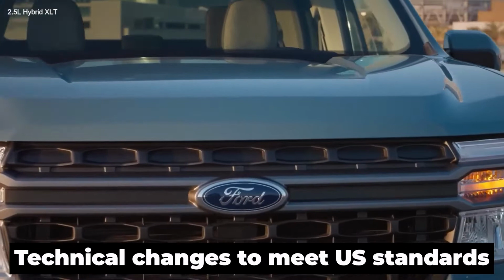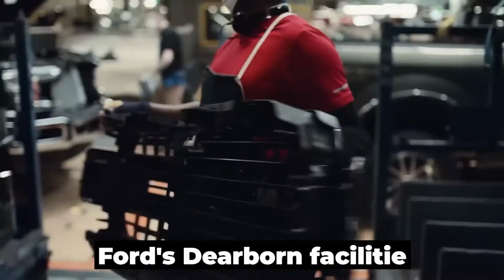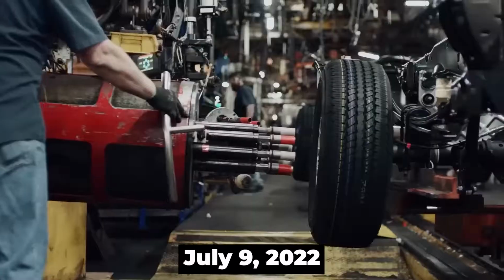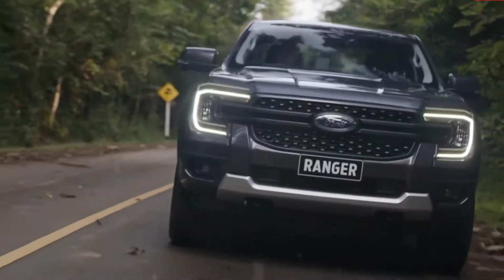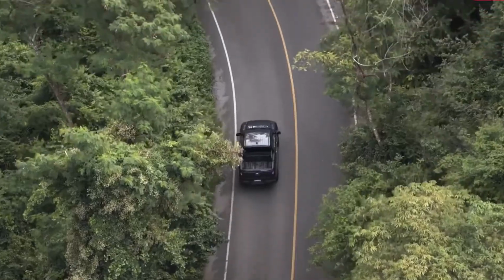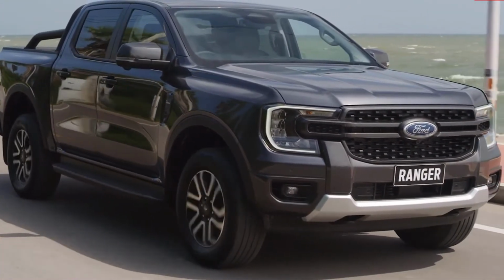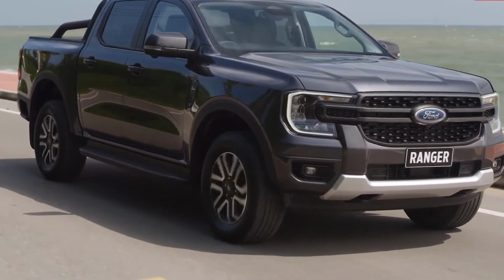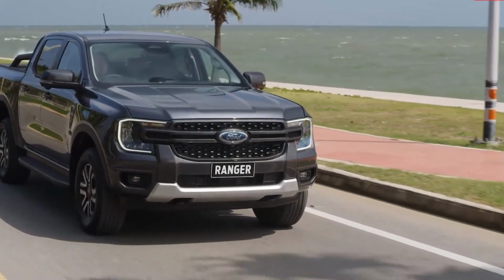Technical changes to meet U.S. standards. Based on sightings of covered test mules near Ford's Dearborn facilities, CarScoops reported on July 9, 2022, that the U.S. spec next-generation Ford Ranger will have a longer wheelbase and a longer bed than the global model. The prototypes spotted in the U.S. had more space between the rear wheel arch and the rear door. The global next-generation Ranger has a 50 mm longer wheelbase than the previous generation Ranger.